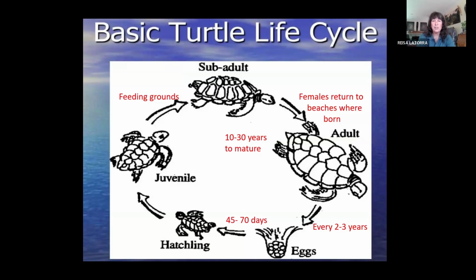It was called the lost years until they showed up again as juveniles or subadults at their feeding grounds. The technology now has gotten to where some people are tracking these hatchlings. It'll be really interesting to find out where all these populations go. They show up at their feeding grounds and they stay there until they're mature, which can be 10 to 30 years, depending on the species. And then the females return to the beaches where they were born to lay their eggs.